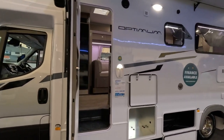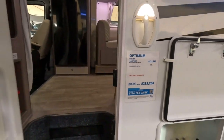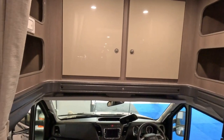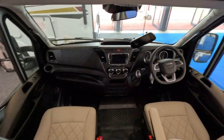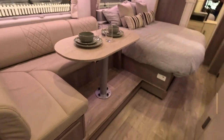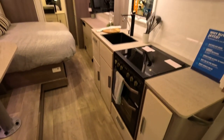Now, this is the big fella, okay? Only a little bit of money, spare change. Wow, massive. Full size fridge. Holy cow, look at that. Look at the amount of storage up here. This looks luxurious. And this is a massive slide out. So your actual lounge slides out along with the bed as well. So there's actually so much room for activities in here. Full oven as well.